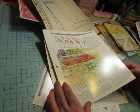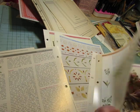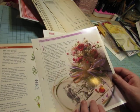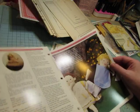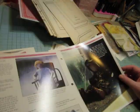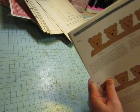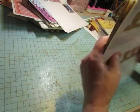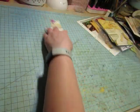I gotta go a little faster. So these came out of a binder. Maybe a cookbook binder or a craft binder. It must be crafts. Pretty images on those pages. Oops, sorry. Thank you. That was one package in that big box. I'm sorry, I keep bumping the camera.